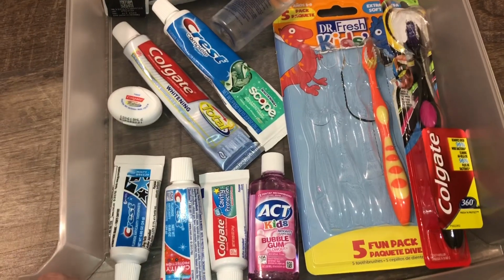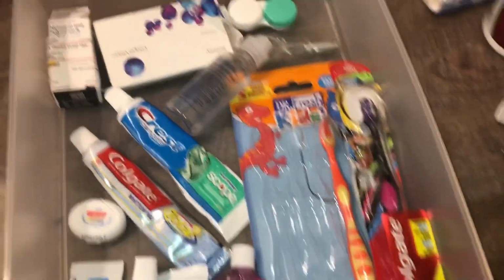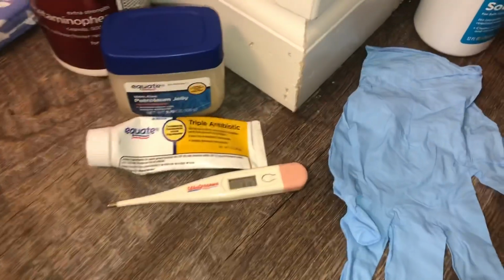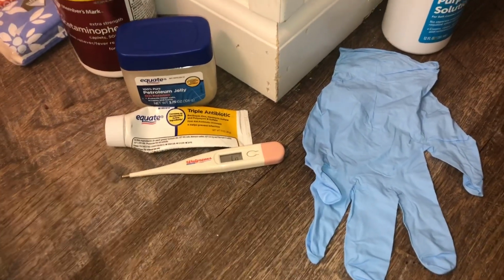And now I've got this a lot more under control. I've got toothbrushing things down here, and then my contacts and eye drops and things here in the back. So those are all good. These are some of the random things that I found in there. I'm just going to find a different spot for those here in a minute.